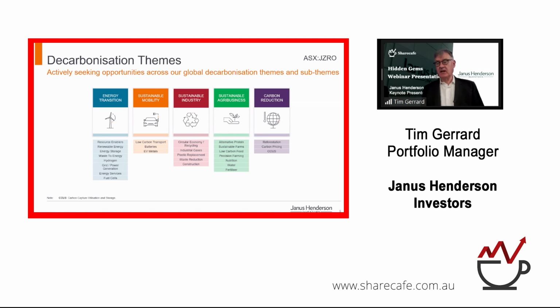And within these buckets, within the energy transition, obviously you've got renewables, but then you've got the metals. You can't have a big wind turbine without massive amounts of high quality steel, or you've got to have low carbon aluminium. So we need to access those companies that can do that. We want to invest in hydrogen. And I can tell you now, if you want to invest in hydrogen in Australia, it's not going to be that fruitful over this time period.